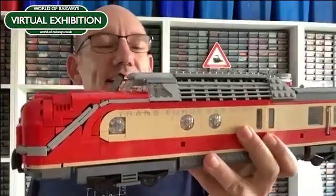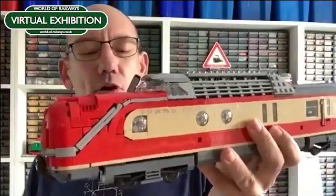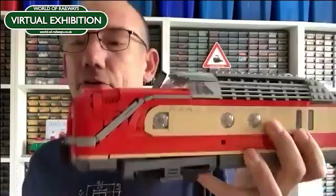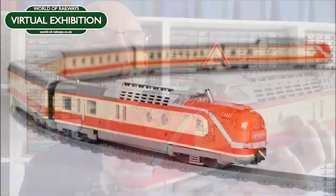But anyway, back to the models you've created. The other one that catches my eye is the Trans-European Express, the TEE model behind you. That isn't a model that I would have assumed would work very well with boxy, square bricks, but it looks spectacular. Okay, thank you. Yeah, this was on my wish list for a long time, and I started. Oops, parts are falling off. Doesn't matter. It's Lego. Can put them back again.